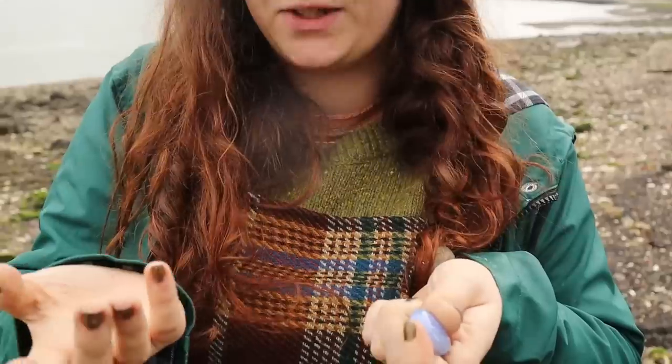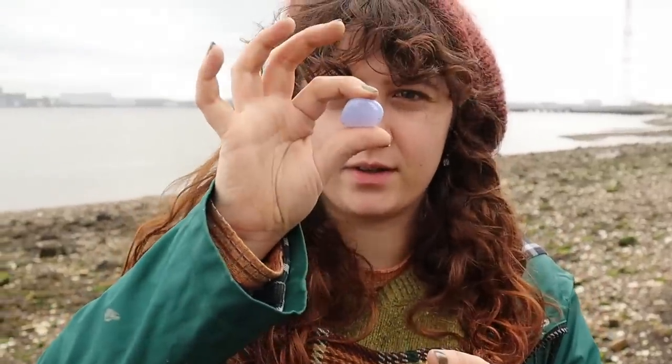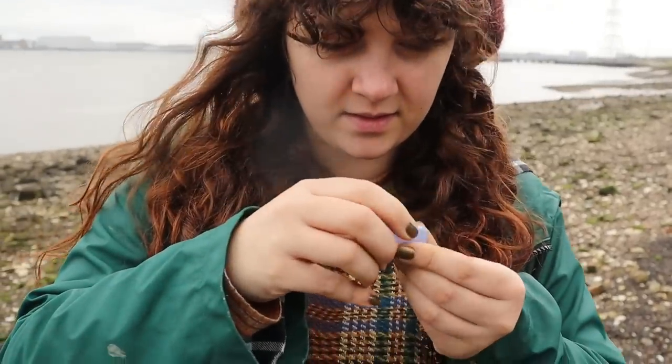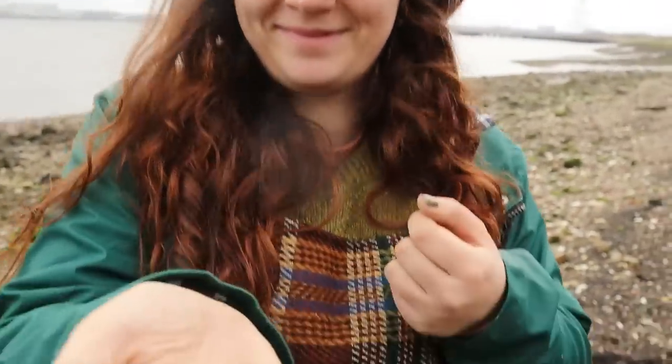This is Gem Beach now. Yeah. How weird is that? Oh, it's so beautiful. I wonder what type it is. Don't know. I'm sure we can find out. That's nice. Beautiful.